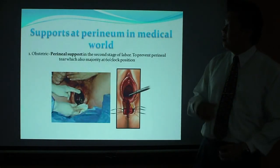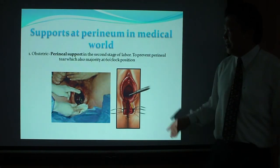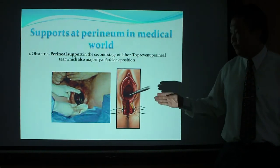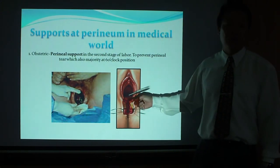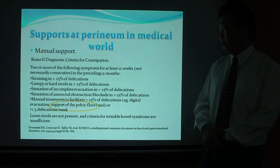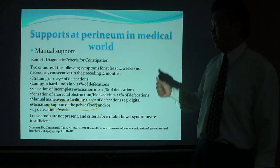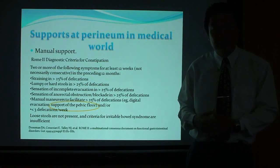Next. Support is actually not new in the medical world. Perineal support for the perineum during the second stage of delivery, if unsupported, will cause a tear, which is also at the 6 o'clock position. Manual support has been a diagnostic feature for chronic constipation and also pelvic floor disorder, where patients manually support to assist their defecation.